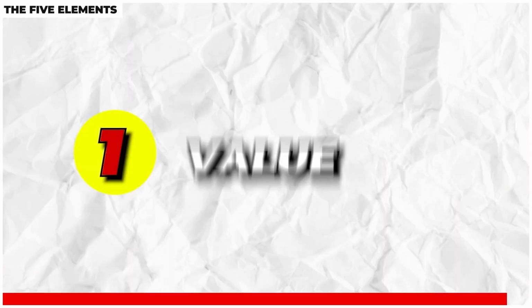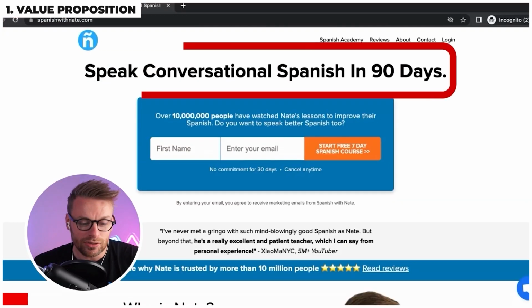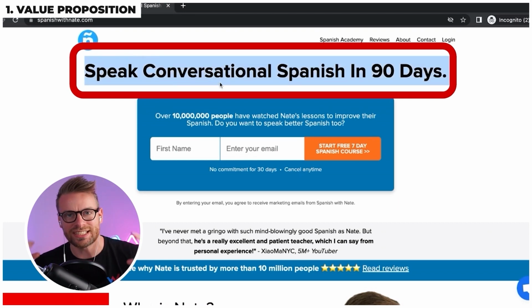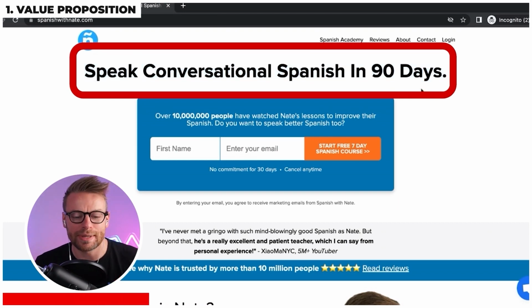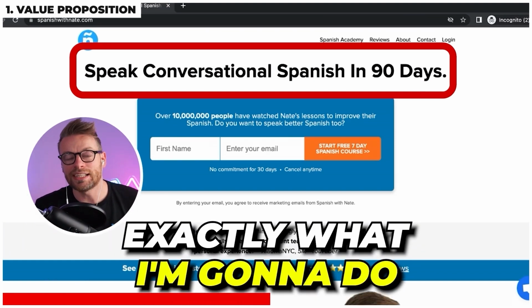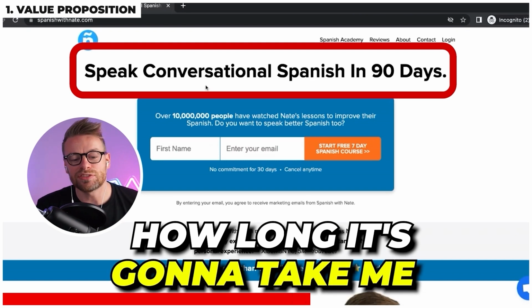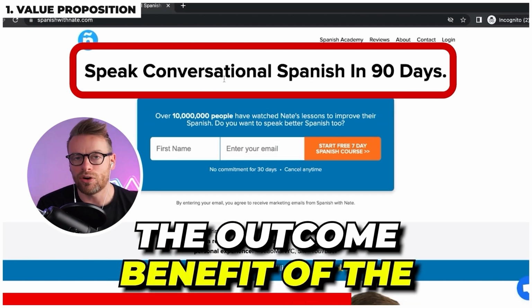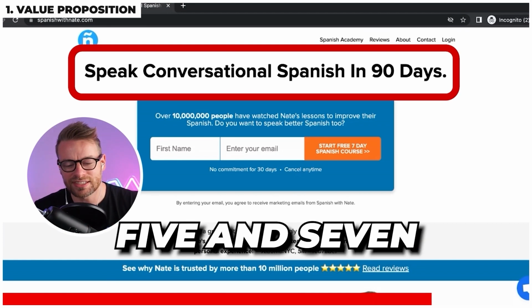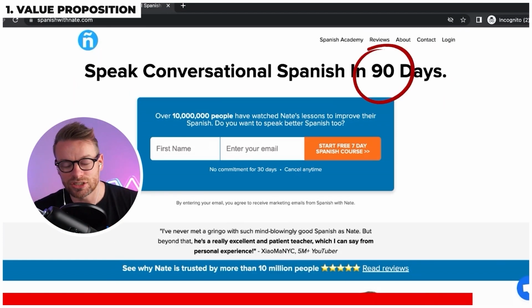So straight away, we'll start with value proposition. Speak conversational Spanish in 90 days. This is Nathan's headline. This is the value proposition. This is what we see first and foremost when we come on this page. And I must admit, I think this is a very strong value proposition. It tells me exactly what I'm going to do. It tells me how long it's going to take me, and it tells me the outcome or the perceived benefit of the program that I'm about to enter. We try to keep those headlines between 5 and 7 words. It's really good to mention numbers as Nathan's done. So I don't think there's anything wrong with that.